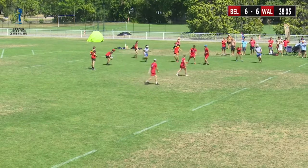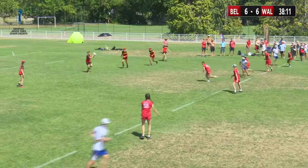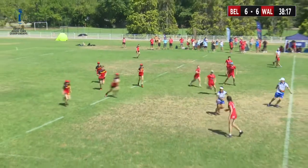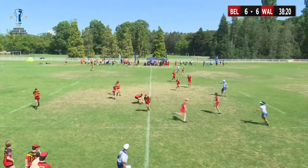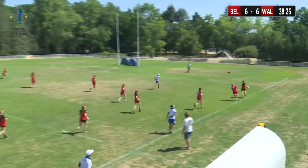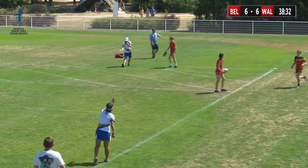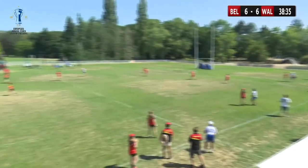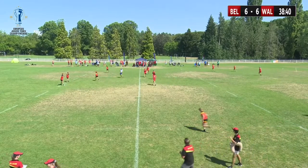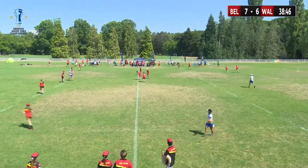But Alice Jones is touched, sixth time, and Belgium have the ball back. So now their opportunity. Probably a chance for three or so drives, plays. Oh, he's away! He's down! What a time to score! Louis Chantrain turns on the burners along the right hand side and gives Belgium the lead again. 7-6 with a minute to go.